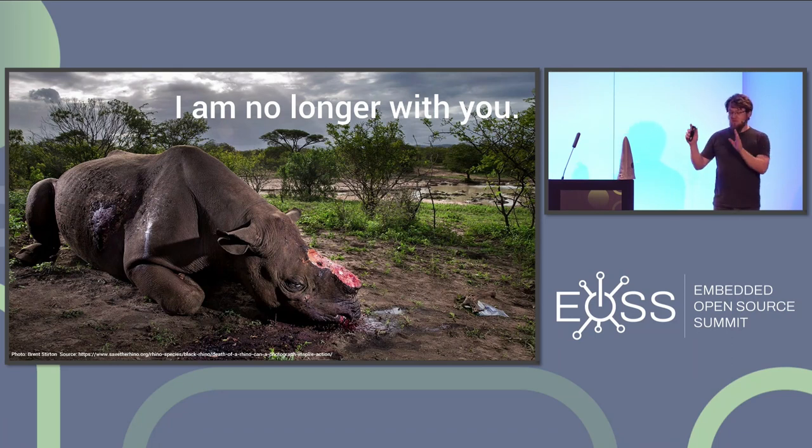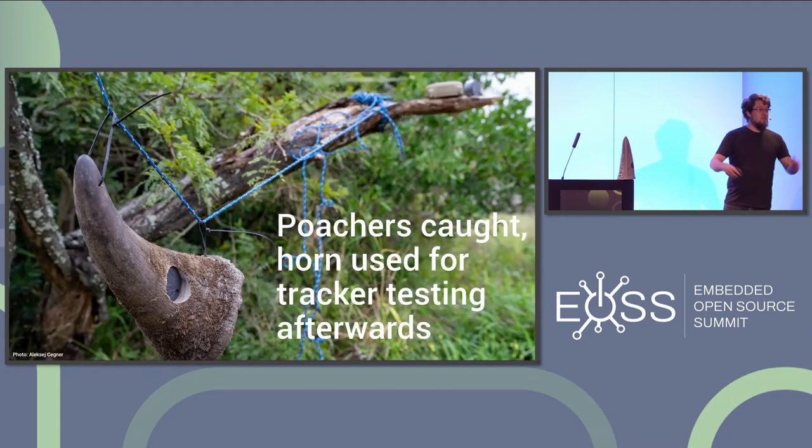And not to talk only about rhinos, that happens for other species as well. And the fighting chance we're giving them is using the trackers. So feel free to look at the next slide now.